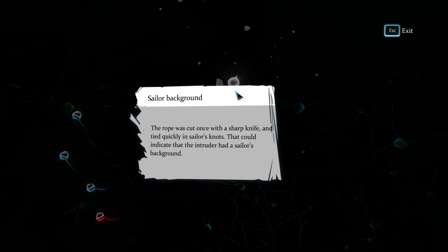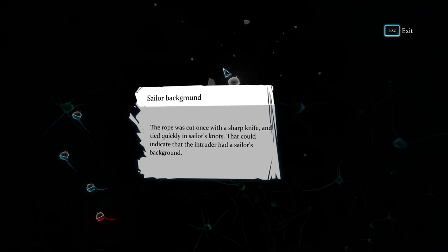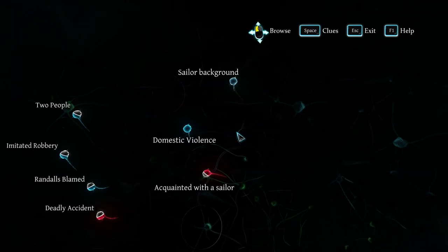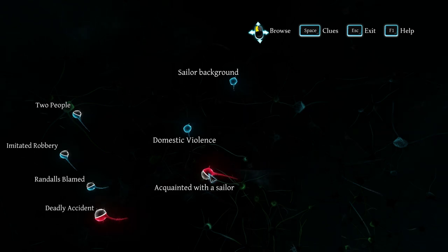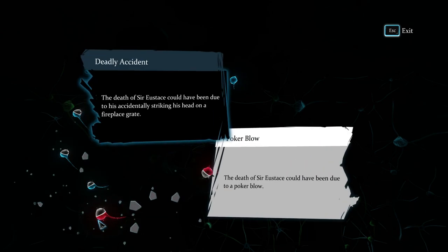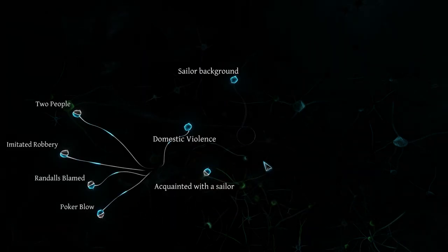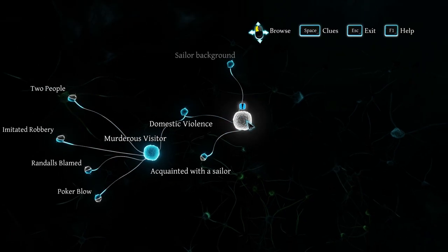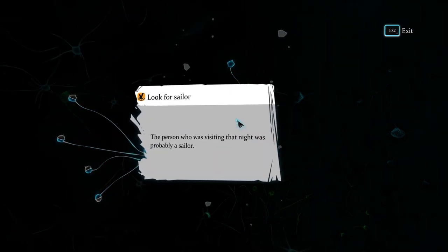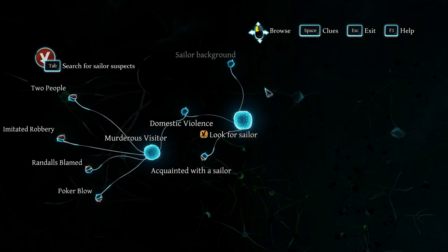The rope was cut once with a sharp knife and tied quickly in sailor knots. That could indicate that the intruder had a sailor's background. Yes, I agree. Oh! The person who was visiting that night was probably a sailor. So look for a sailor.